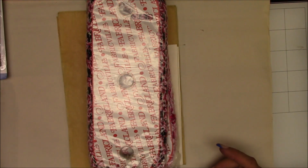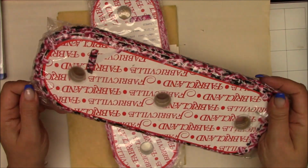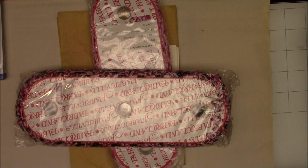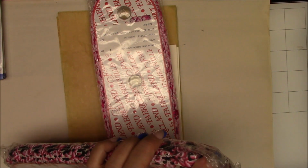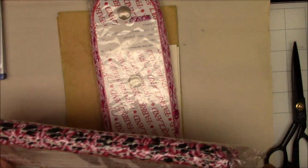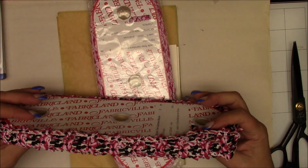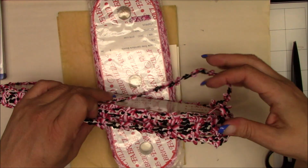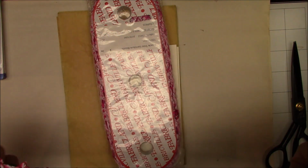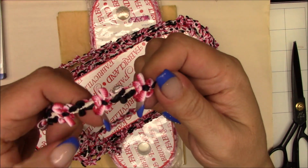So I got those. And then I got these, just a couple of dollars. I haven't even opened them yet, so we can do that. They're from our Fabric Land, the fabric and such store that we have here. I don't know what I possibly would do with all of it, but for a couple of dollars... actually my son's girlfriend picked this up for me and bought it. She said you have to have it, so it's pretty cute.